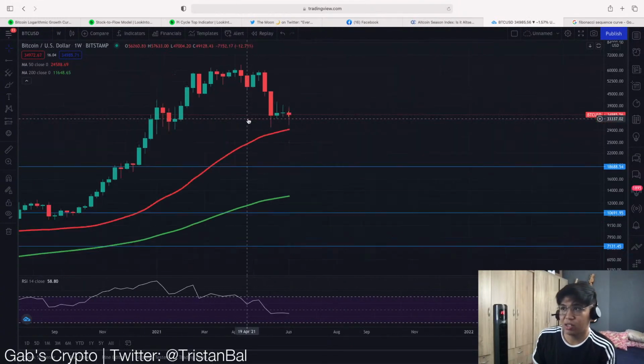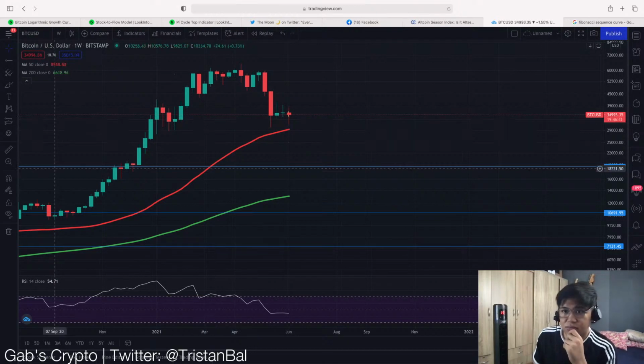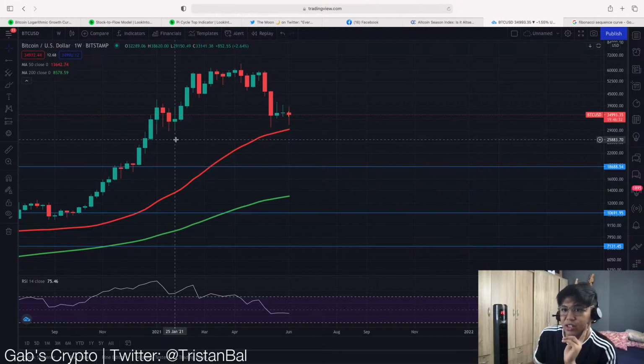Nonetheless, pump and dump pa din ang mangyayari for this next 3 to 6 months. Maximum na yung 6 months, minimum is around 3 months. And we could even go lower than 3 months. We could get faster than 3 months, pero 6 months is maximum dahil sa mga charts natin dito. After market cycle top po ba altcoin season naman? I don't think so. After the market cycle top, bear market na yun for all coins.